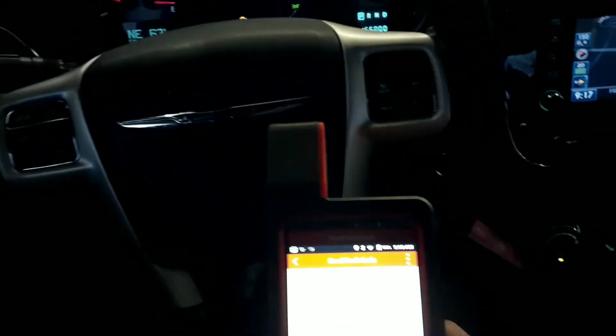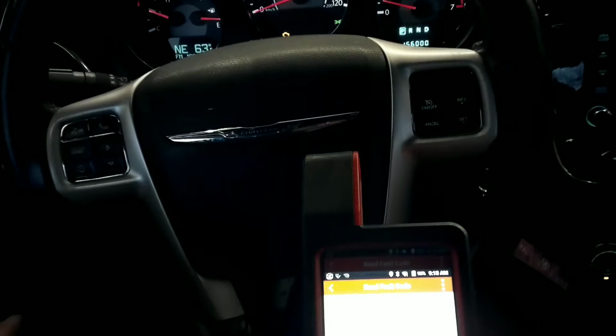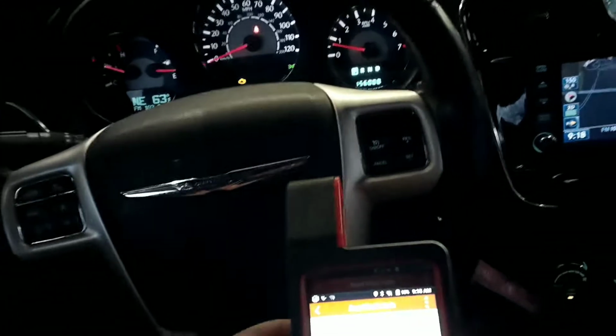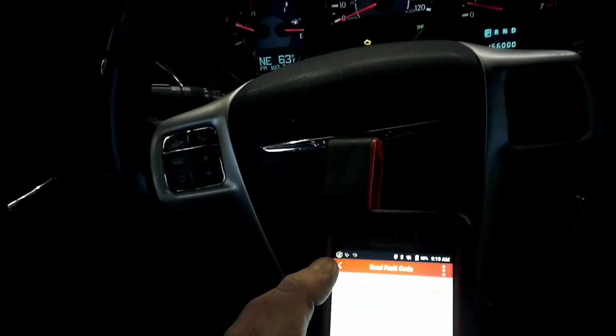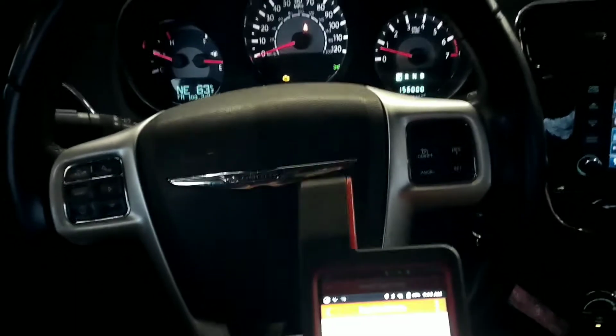So now we're going to go under the hood and isolate to make sure it's a coil or spark plug, or with 156,000 miles and it's a Chrysler, could be an internal engine problem. Most of the time it's a coil or a fouled spark plug. Could be a fuel injector too. Most of the time it'll set an injector code though. If it does, it'll be probably a P0201 if it's a bad injector.